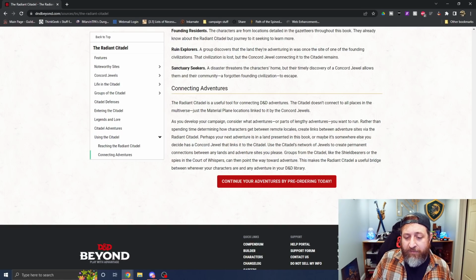Use the Citadel's network of jewels to create permanent connections between any lands and adventure sites you please. Groups from the Citadel, like the Shieldbearers or the Spies in the Court of Whispers, can then point the way toward adventure. This makes the Radiant Citadel a useful bridge between wherever your characters are and any adventure in your D&D library.